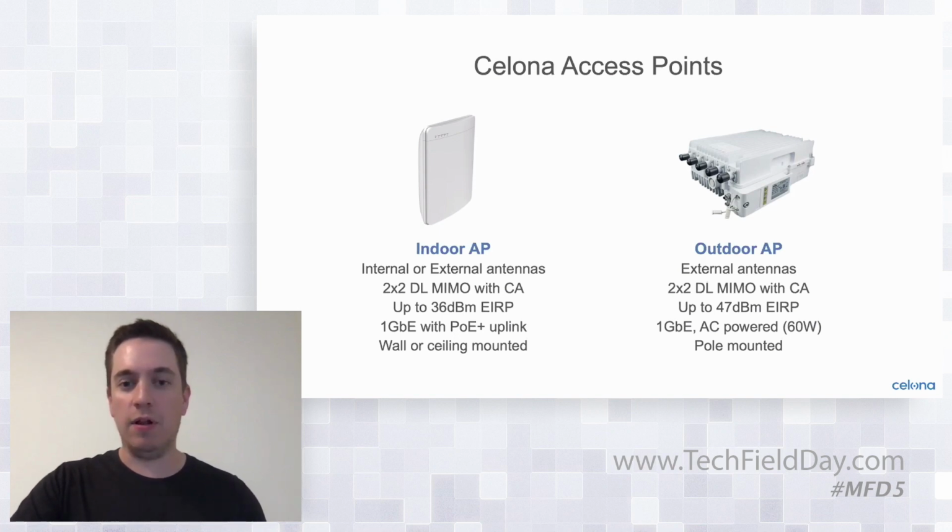And that really gets into the higher power output that it's allowed to operate at as a Class B CBRS device, up to the 47 dBm or 50 watt EIRP output on these units. And these will be mounted on a pole outdoors with directional antennas to cover specific targeted areas. Or you can use an omnidirectional antenna as well to cover large generic outdoor campus environments.